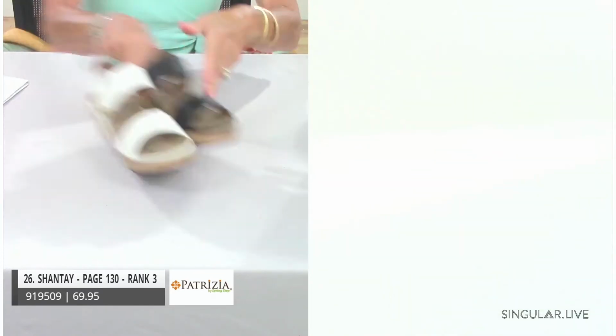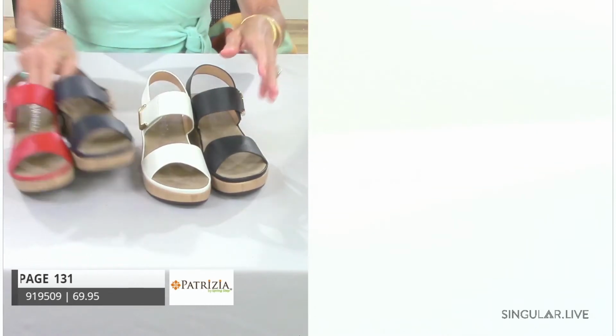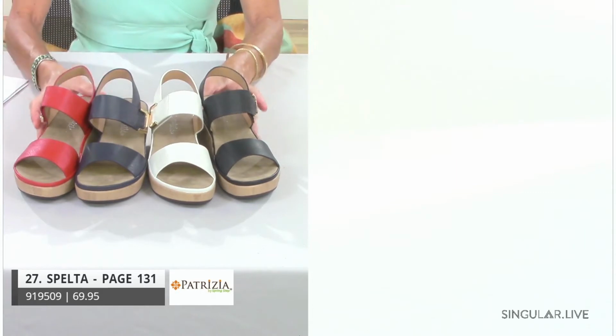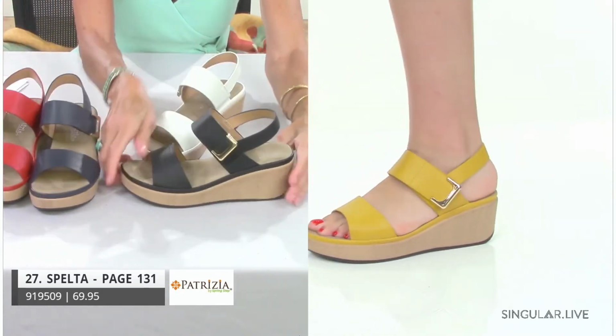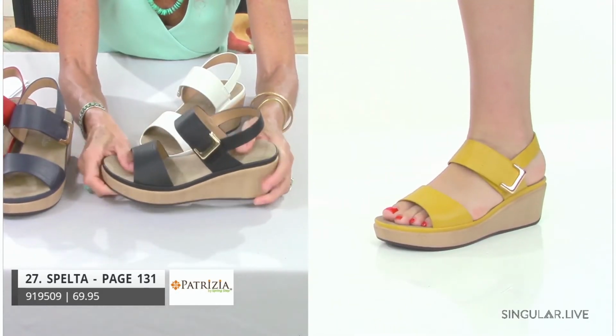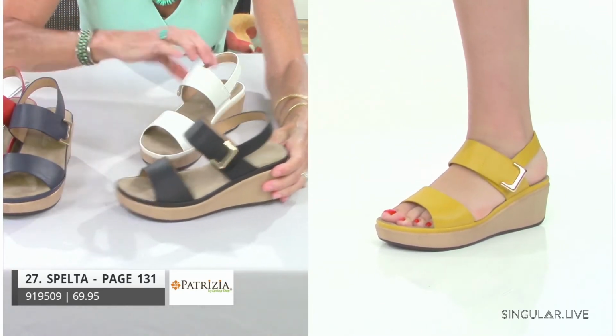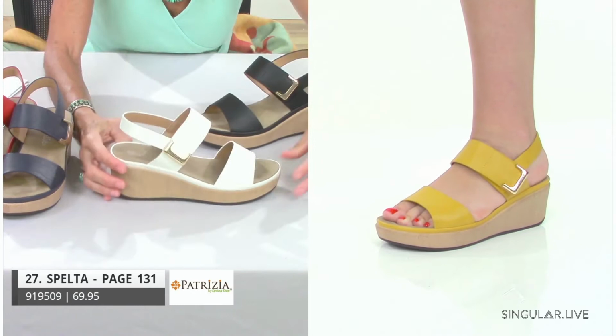New construction for us that we're pretty excited about. This is style Spelta. She is a backstrap. She's very simple. She's very classic. And yet she's got a lot of details we're going to point out. So she does have some flexibility. She's got a great looking insole. And show you her maybe in the white. You can see her a little bit better.